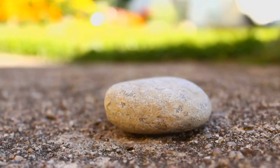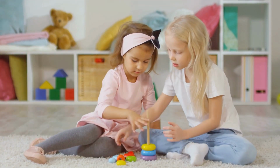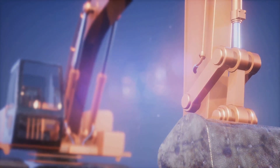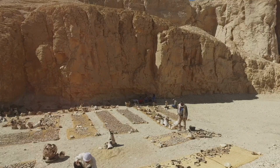Now, let's talk about how they were built. Imagine stacking up more than 2 million stone blocks. Each block is so heavy, almost as heavy as a small car. People back then didn't have modern tools or machines, so how did they do it?